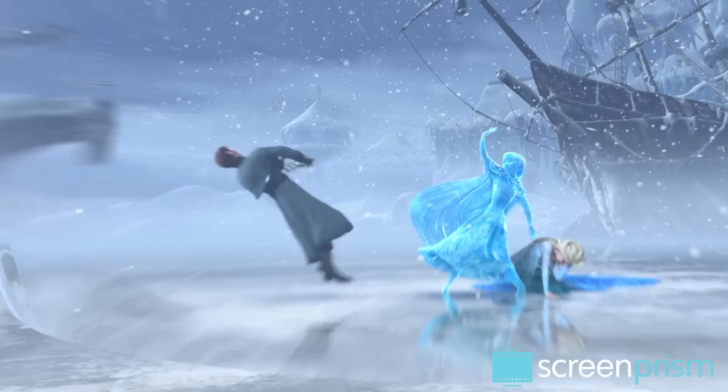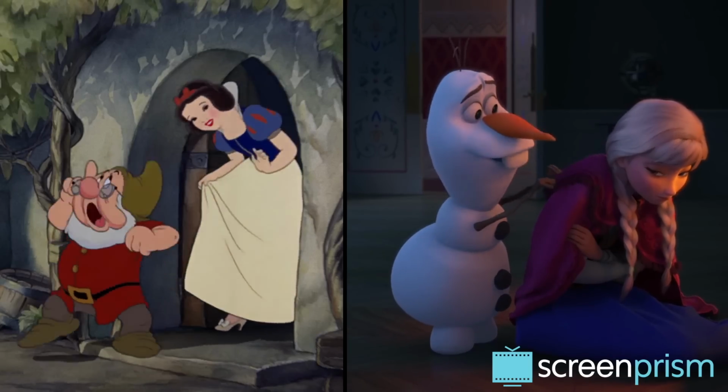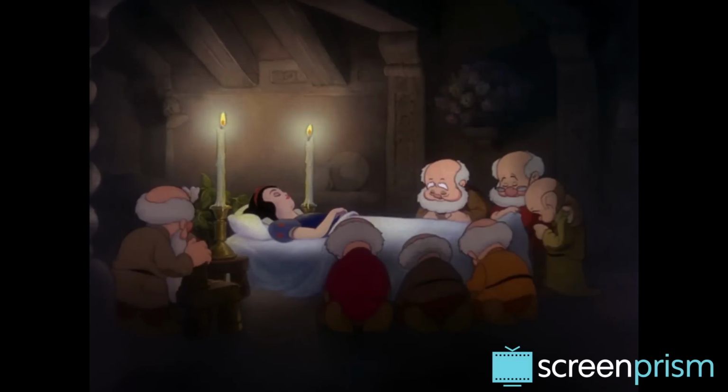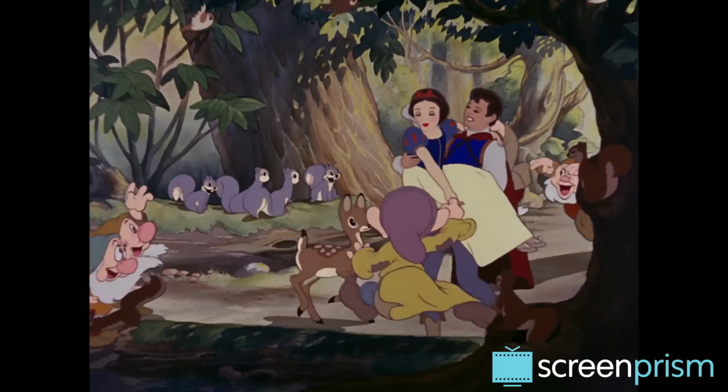People want to see independent heroines. It's interesting to consider that this mentality aligns with Walt Disney's original vision. He didn't see Snow White as a romance even when everyone else wanted to.